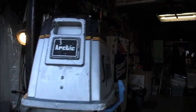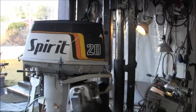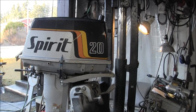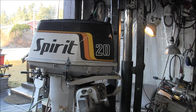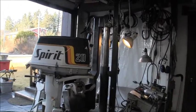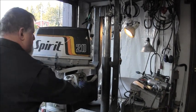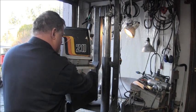But she runs really good. I already cleaned up the carburetor a few videos ago, you may remember. But we've got to get something going with the throttle. It won't throttle. So we've got a lot of work. Yes, we do. We got a lot of work. They move a little. They're tight.